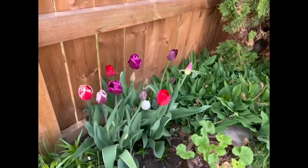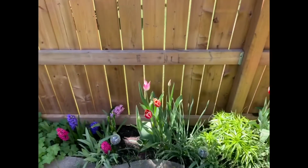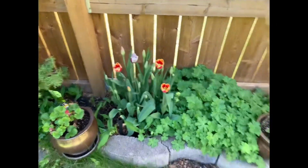But they will regrow next year. The flowers have to be removed when they're spent, but the leaves should be left. They will gather sunlight and provide nourishment for the next year.